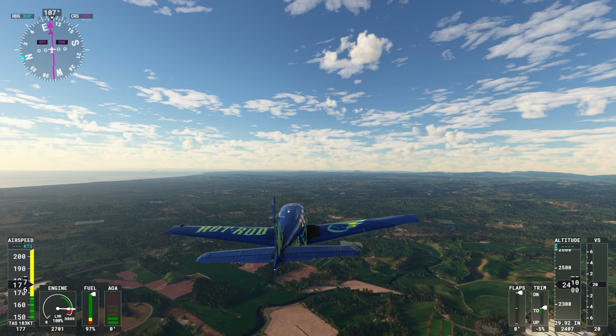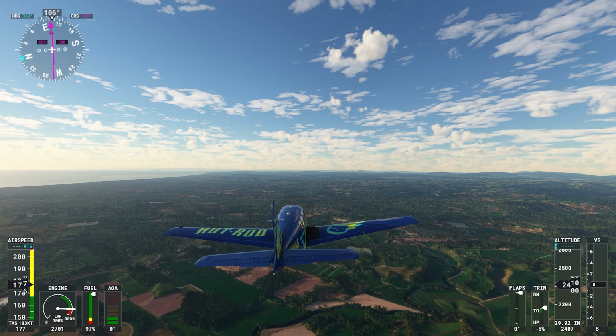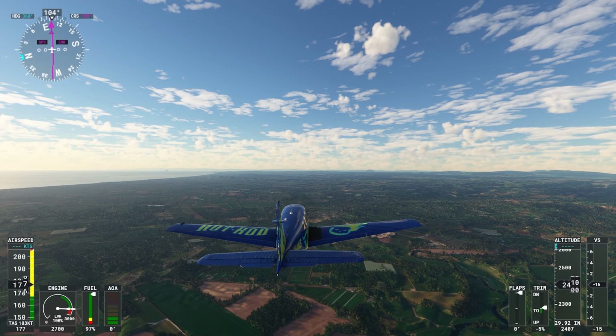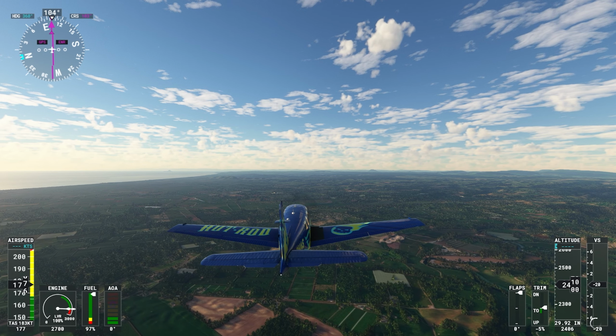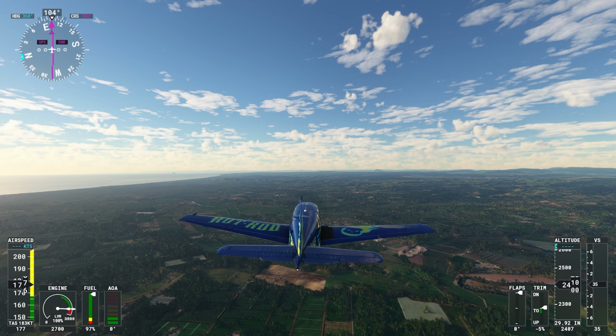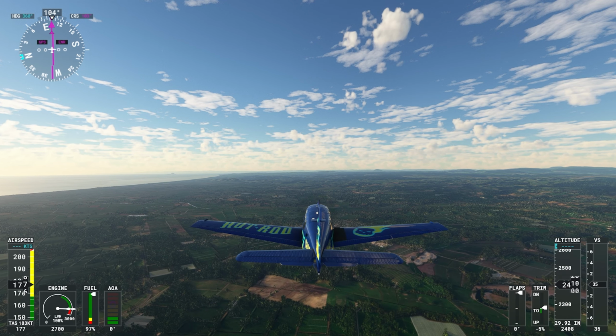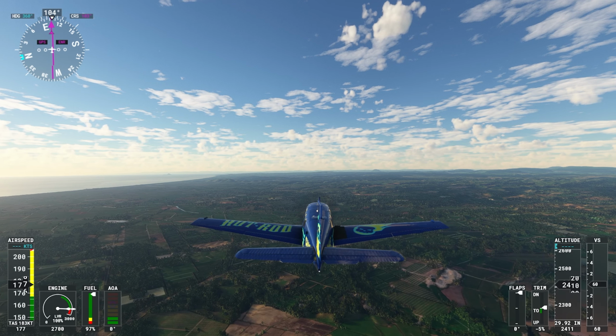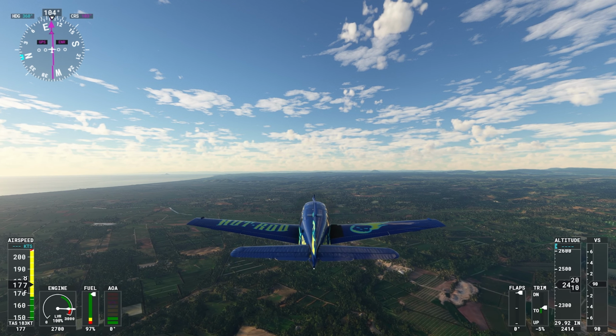Is that a golf course? Must be. The little town is just in front of us. The golf course is just next to it. Should be to the left, actually, just under the wing now. There's no golf course there, we've been lied to. Google, get your information correct, we've been lied to.